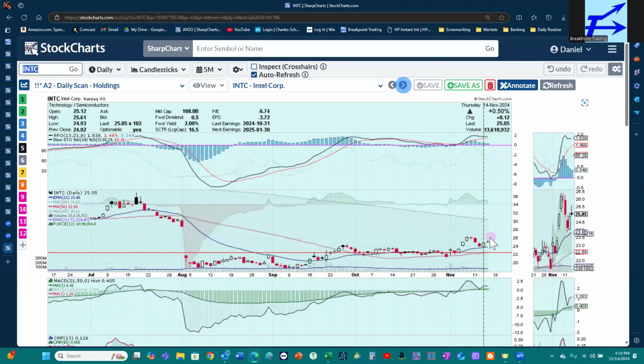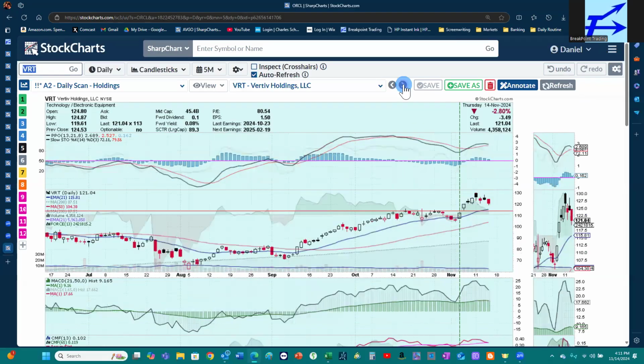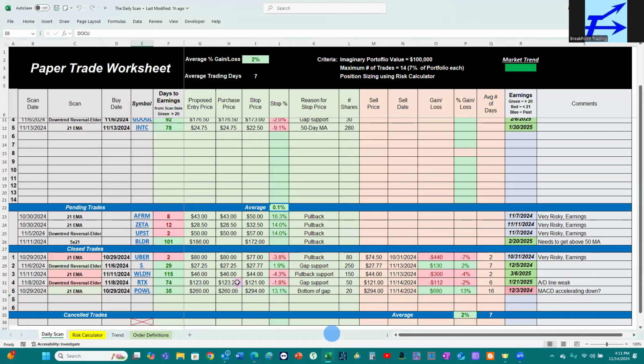Here's Intel. Intel was on the list yesterday. It moved up a little bit today. The whole market went down, so it just kind of hung in there, didn't go anywhere. Oracle, again, pulling back, rolling over a little bit, but still above the 21. VRT, same thing, still above the 21. Has not come down to the stop level yet. So those are all the ones that have not been stopped out. Let's look at the ones that have been stopped out.